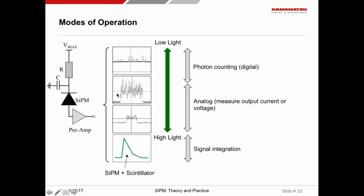However, as the light level increases, at some point we will no longer be able to distinguish individual pulses. Can SiPM be used in such situations? And contrary to mischaracterization in the past, the answer is a resounding yes. One can use SiPM also in analog mode where we do not count individual photons. It's perfectly okay, just like photodiode or PMT. The third mode, which I'm not going to discuss much in this presentation due to shortness of time, is scintillation counting, where one integrates the output signal due to a bunch of photons that were produced due to some incoming ionization energy.